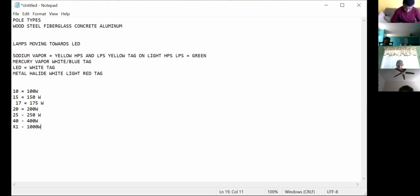And like I said, especially the number 17 you got there, which is 175, that one is going away because that is specific to a mercury vapor light. But there are still some of these lights out in the field. The X1 can go either way. I've seen that on a mercury fixture and a high pressure sodium as a 1,000 watt fixture.